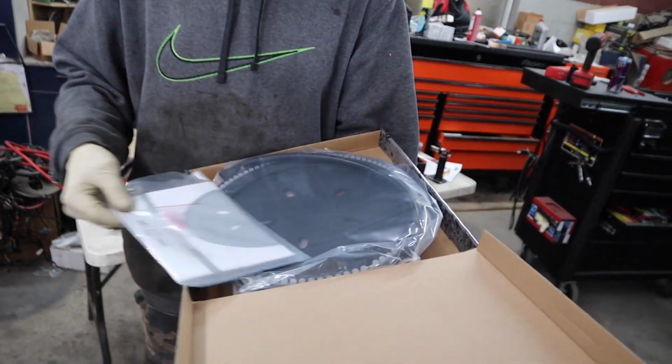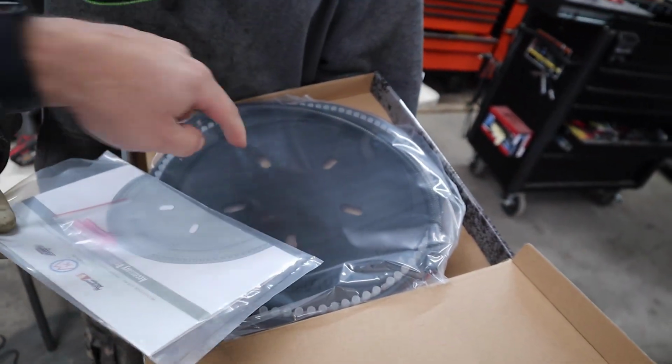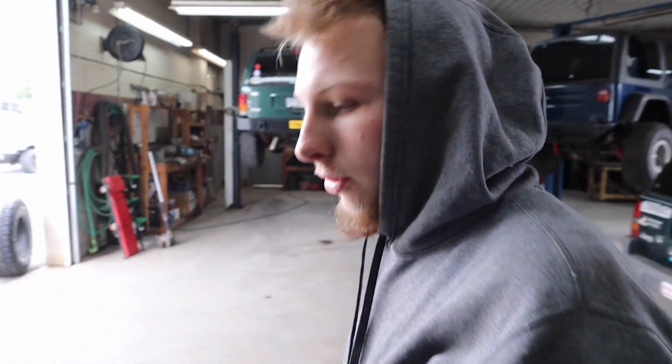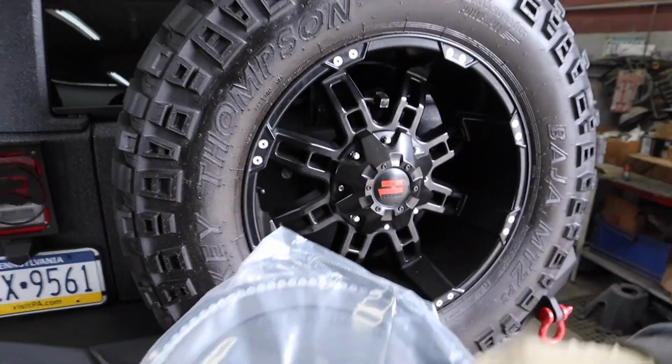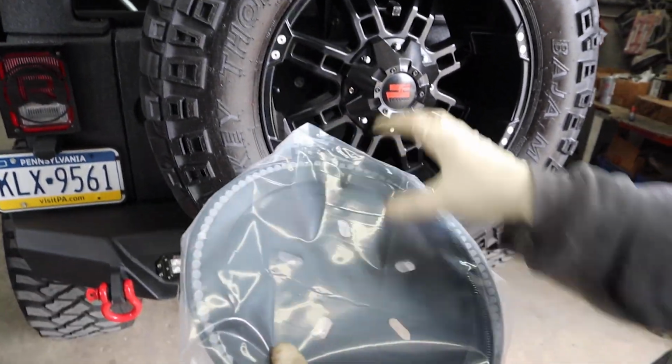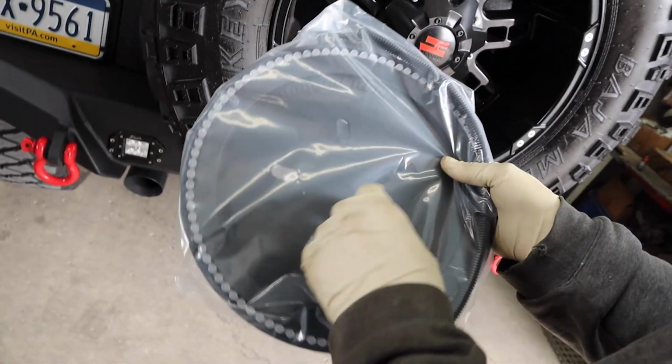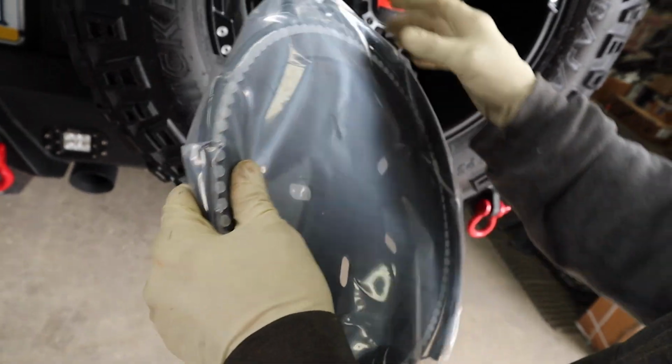Here's some more goodies that Billy's having installed. This actually goes inside the spare tire. Yes, something that's really, really simple to install. You simply just take your wheel off and these are already pre-drilled to fit the lug pattern that's on the JKs already, and they move a little bit, so there could be some variances in there.